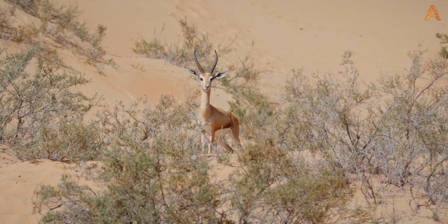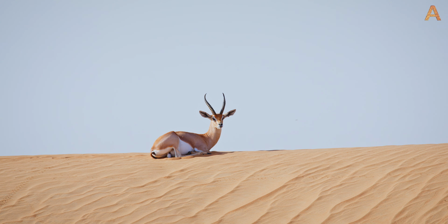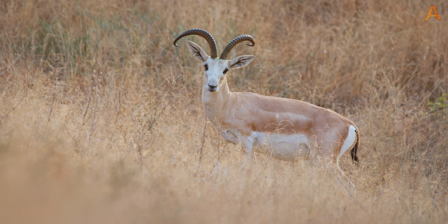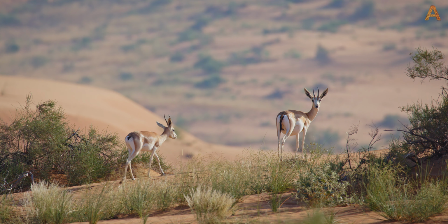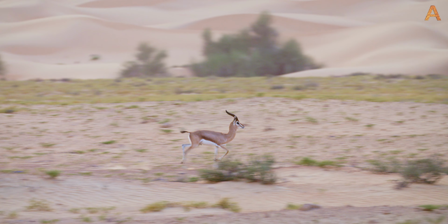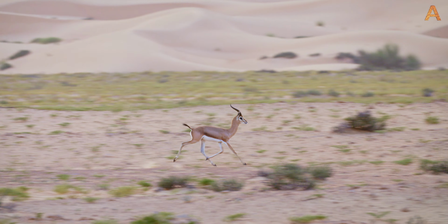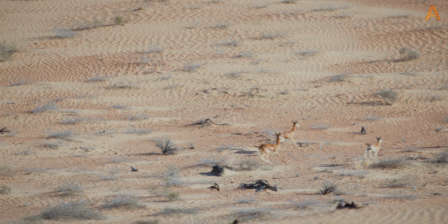There are two types of gazelle present in the UAE: Arabian or mountain gazelle and the Arabian sand gazelle. The difference between the two species is subtle but noticeable. To avoid predators, Arabian gazelles can reach speeds of 65 kilometers an hour, sometimes using a bounding leap and springing into the air with all 4 feet.